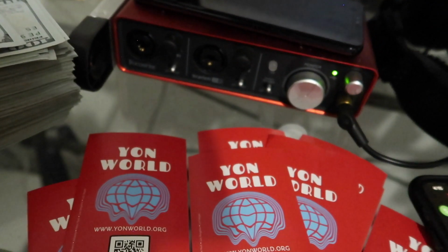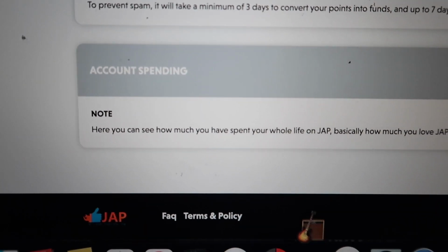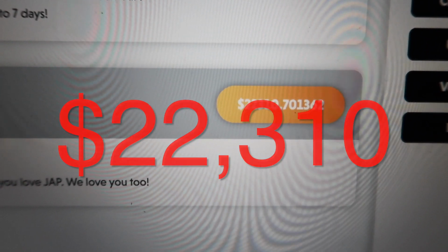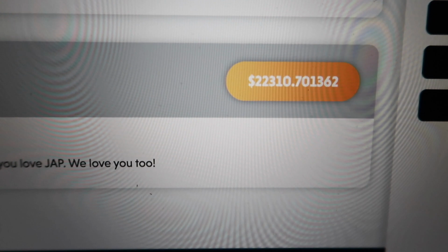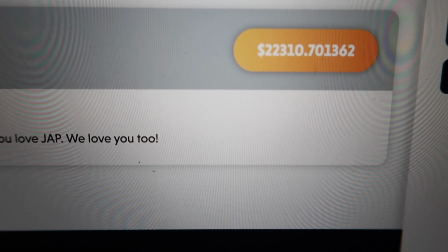How much did it cost me, right? We go into my account. You will see under account spending how much I've spent on Jet. It's a big number. It's a big number right there. $22,000. So in order for me to make $71,000, I had to spend $22,000, man.